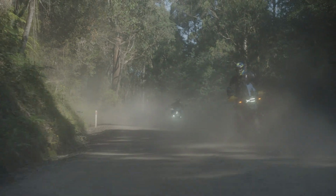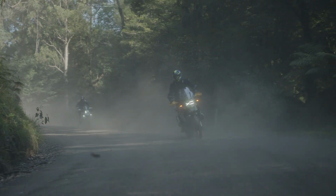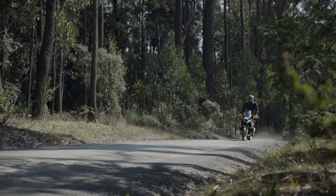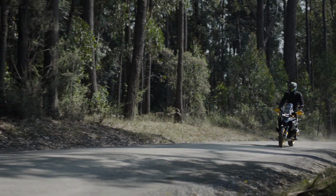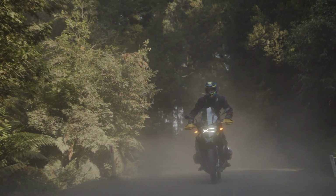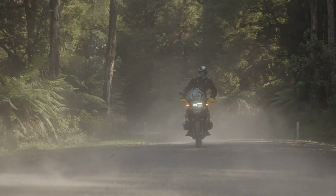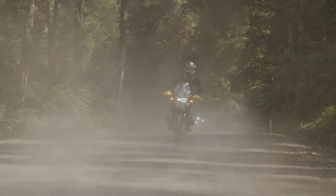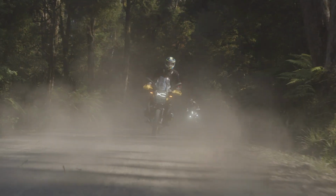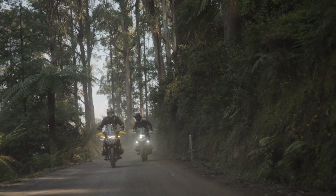Well, thanks for coming along on our first ride of the updated BMW R1250 GS. We should say before we go that pricing is set at $23,170 for the base variant. However, the 40-year anniversary edition you see here comes at a fairly significant premium at $32,590. For more in-depth pricing and specification details for the entire BMW GS lineup, head to infomoto.com.au.